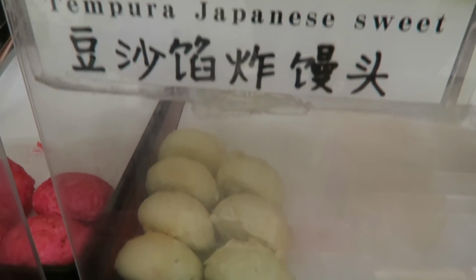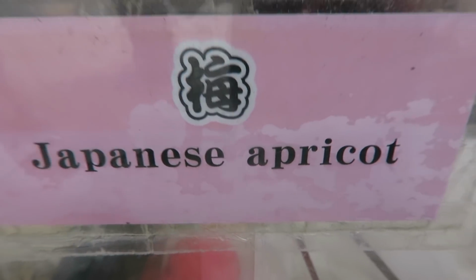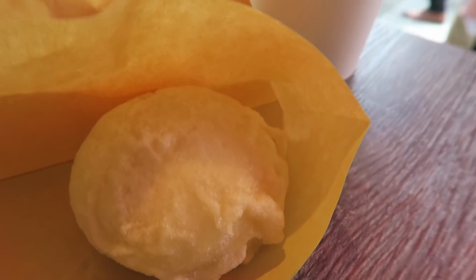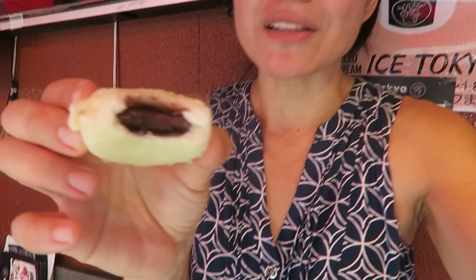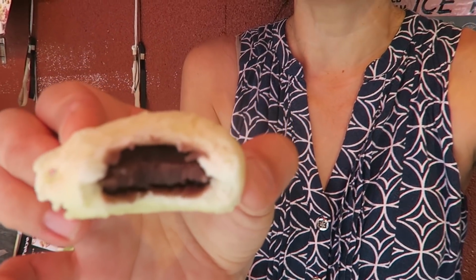This is a tempura Japanese sweet, which looks kind of interesting. It's only 100 yen. Okay, for 100 yen each, we have fried tempura mochi. The drink is free. The moment I crunched into it, you could taste the tempura, the deep fried aspect of the mochi, and it immediately brought back memories of a carnival. That funnel cake, that's the memory it brought back. And you've got the red bean paste right there.